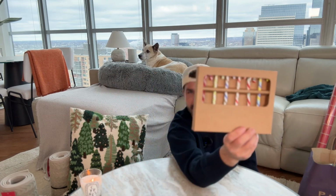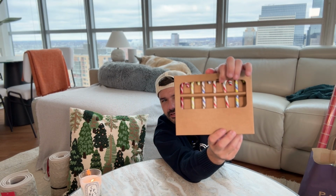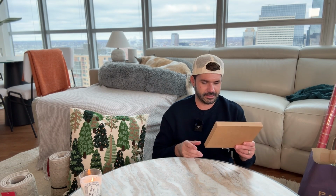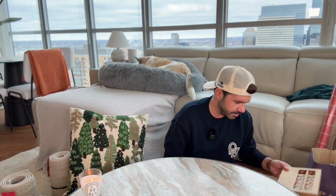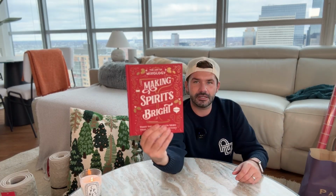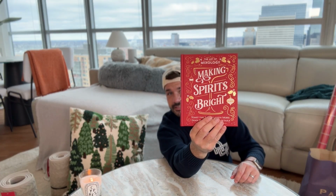Oh, another cocktail-inspired item was these. They were like candy cane cocktail stirs, but they are all different colors. So if you've got people over, you can just stick a little decorative glass cocktail candy cane thing in there so you know which one's yours. Thought that was cool. Got this Christmas cocktail book.